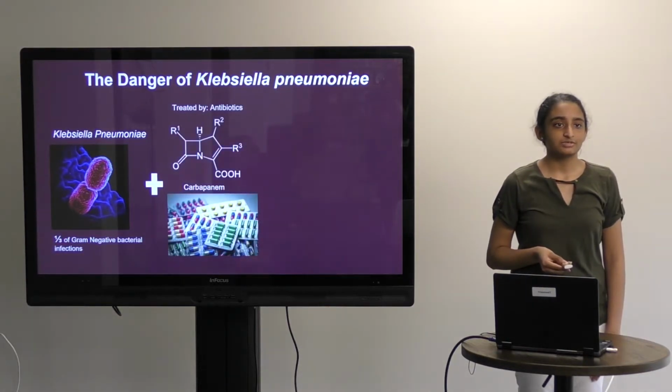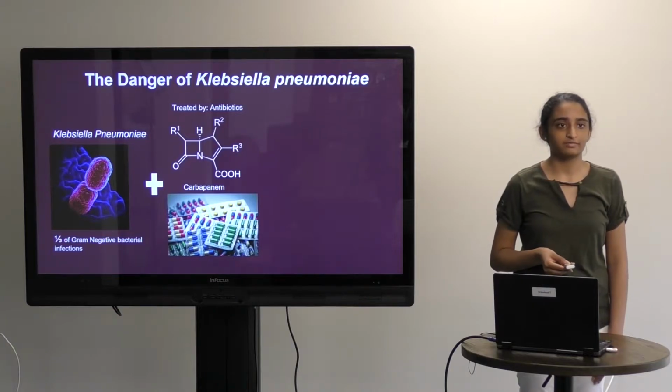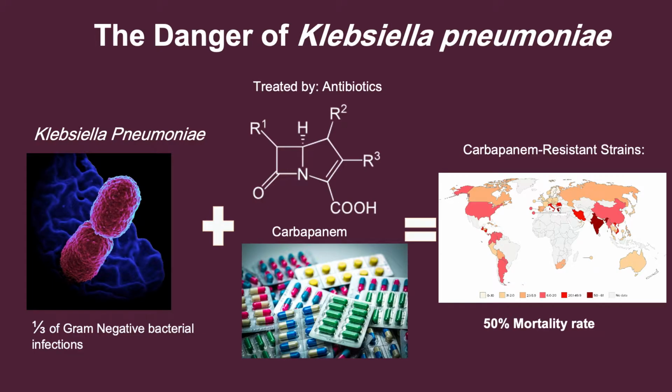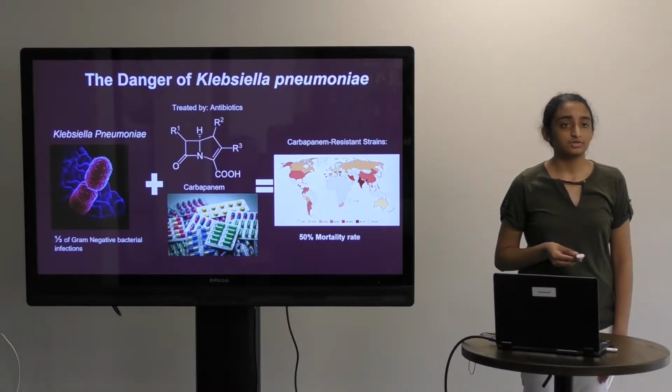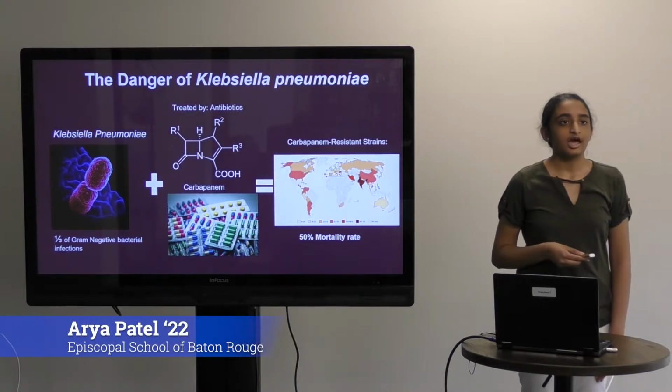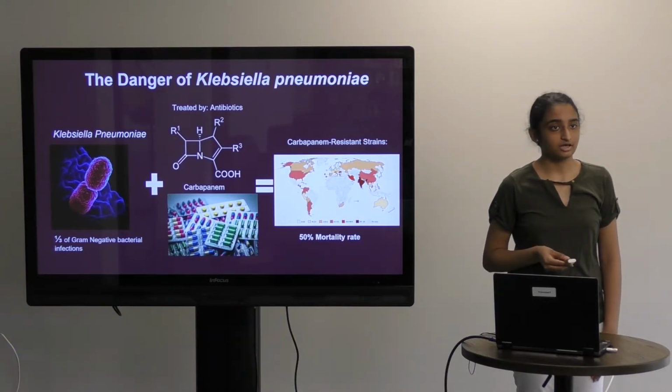One of the major treatments for this infection in the past years has been the antibiotic called carbapenem. However, in recent years, this bacteria has evolved to become increasingly resistant to carbapenem, meaning that carbapenem is no longer effective against these types of strains. It has developed over a 50% mortality rate, meaning that over half of the people who have gotten this infection have been killed. As you can see, this problem requires the investigation of other therapeutics besides carbapenem.